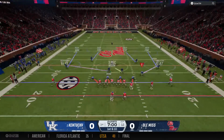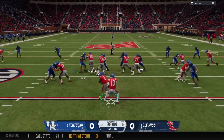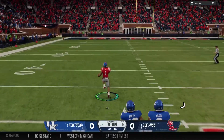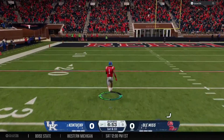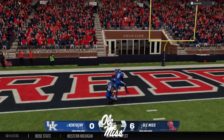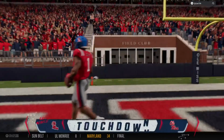Looks like the QB is changing the play at the line. Ball handed off. Breaks into open space. And he breaks loose down the left side. It's a foot race. Inside the 10. Touchdown, Ole Miss. They were not going to catch him that time.